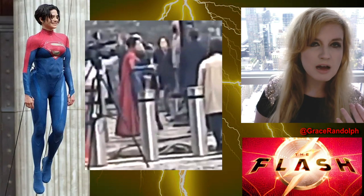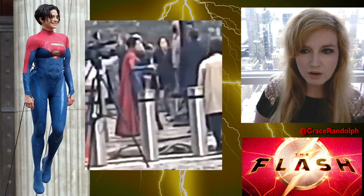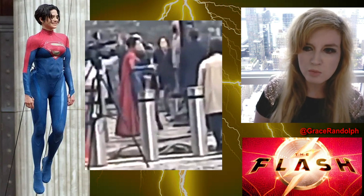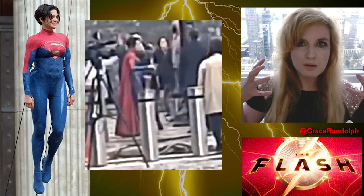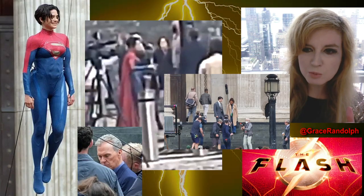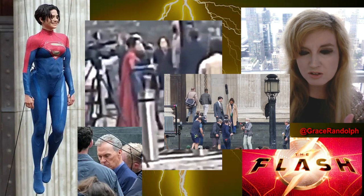Overall, this is not only a new and exciting look for the character, but just as important, the look of a character is extremely important. And Sasha Calle looks like she's doing a fantastic job being that character. I'm really, really impressed. So how does the Flash movie look and its DCU adjustments? How does it look to you?